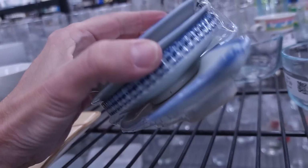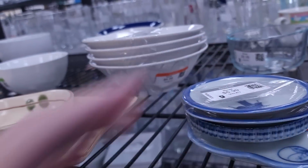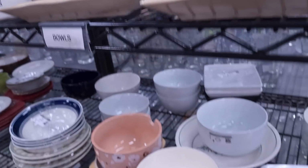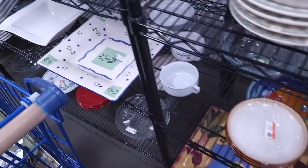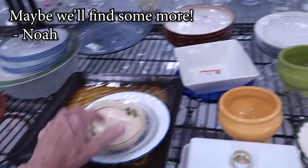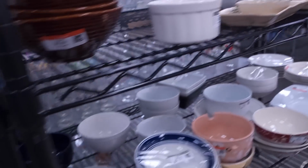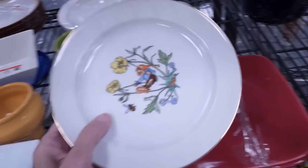Little blue and white pieces there. Nothing too exciting. I did end up buying a bunch of plates at the last store I was at. Go figure. Oh, let's put you with your friends over there. And then let's look at this little guy.